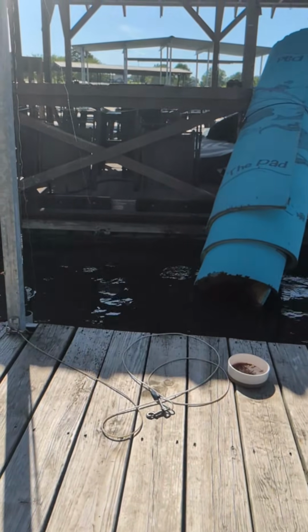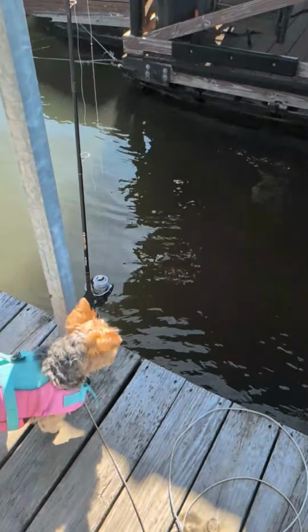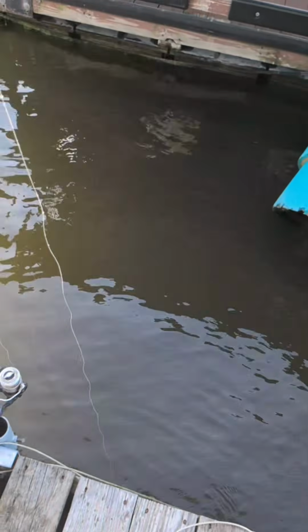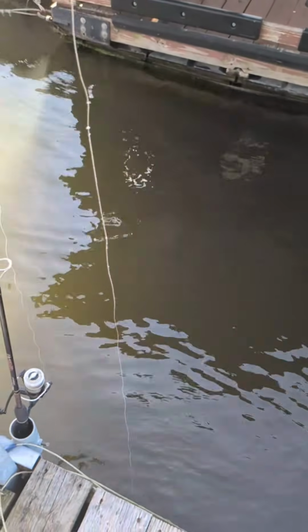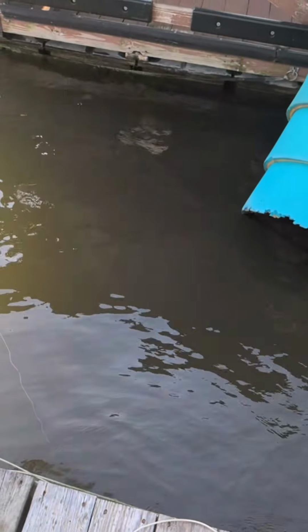Ooh, it moved. Oh, does he have it? I don't know. You see this? He's like pecking at it. Come on, fish.